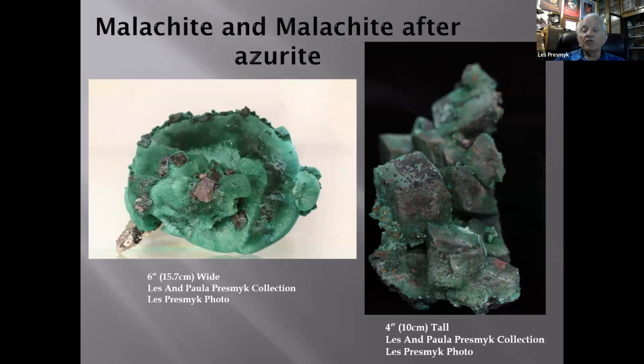The one on the left is the same idea, but it's orders of magnitude bigger than any other one like this that I've ever seen. You know, if you're familiar with what cow patty looks like, that's kind of what this one does. The pseudomorph on the right, the crystals are well over an inch, relatively large for pseudomorphs or even azurite crystals from the new Cornelia.